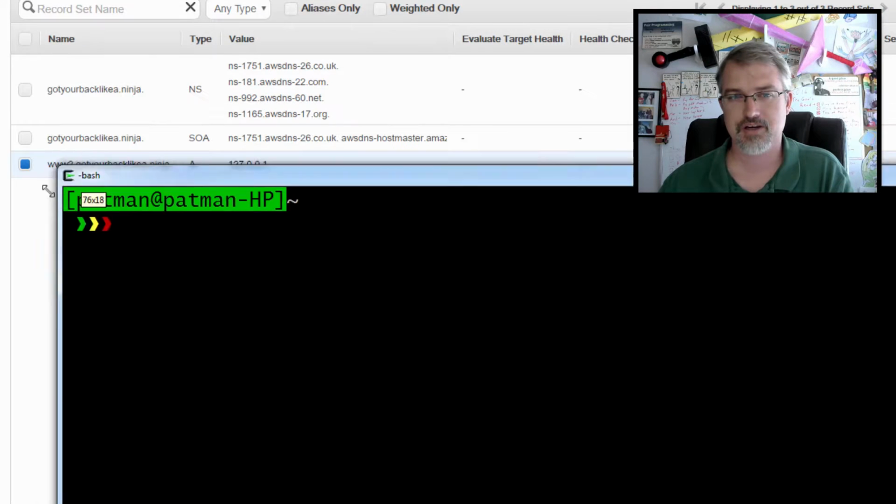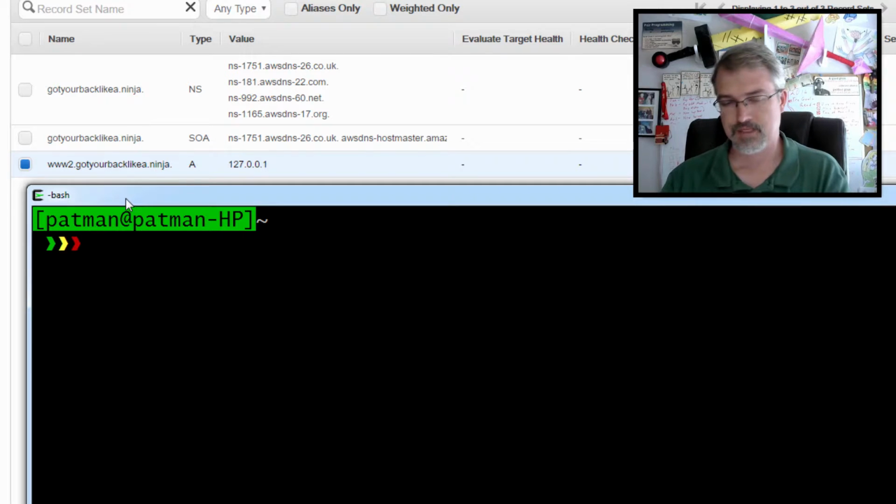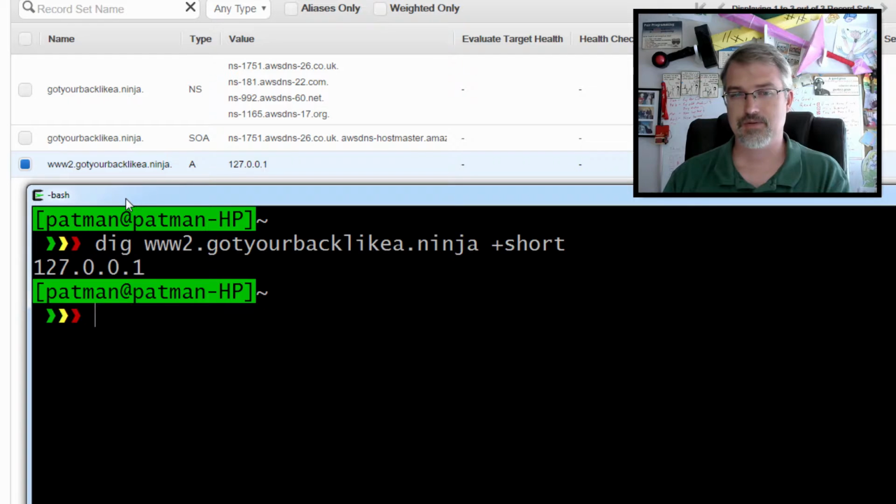Now, you don't need to do this unless you're a dweeby guy. But you can go install a program called Dig. I'm doing command line, which may be beyond some of you guys who are doing this. Don't worry about this. I'm just doing this to show you that it actually worked. So Dig is a tool that can actually go look up that address. So I can go look up www2, got your back like a .ninja. And I can hit enter. Well, I can do plus short. And so what that'll do, it'll return the address, and it returns 127.0.0.1.